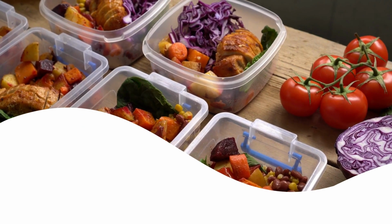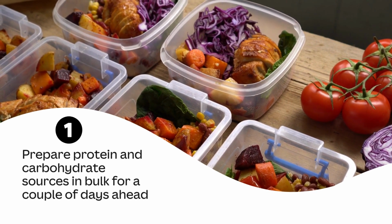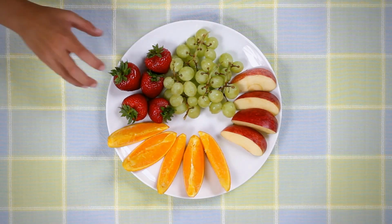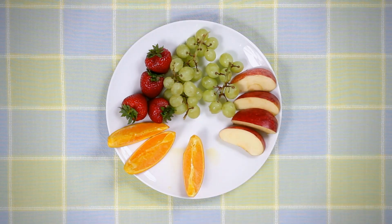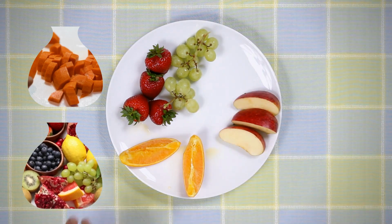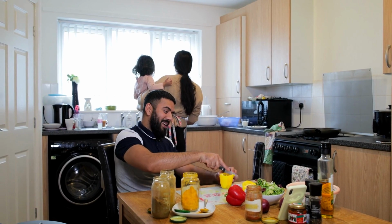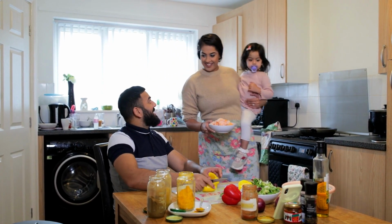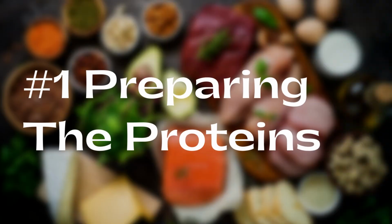The concept of meal prepping is simple. Prepare protein and carbohydrate sources in bulk for a couple of days ahead. Then, make sure to have readily available foods to add to those meals, which can be consumed right away with minimum preparation, such as raw vegetables, fruits, and nuts. By incorporating meal prepping into a routine, anyone can take control of their nutrition and set themselves up for successful nutrition adherence.